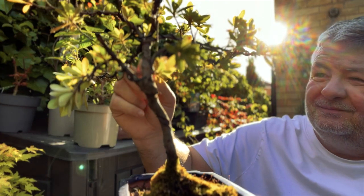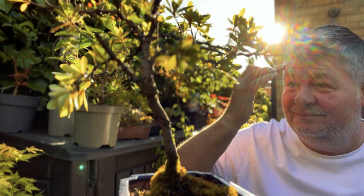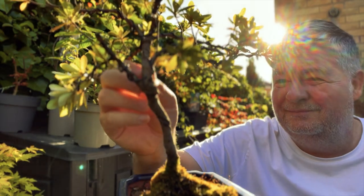The primary pruning season typically occurs after flowering, allowing the bonsai to recover and develop new buds for the following year.